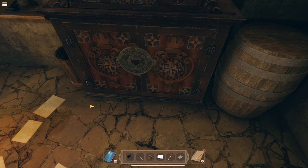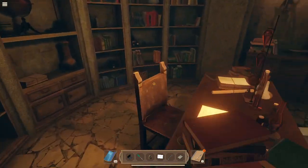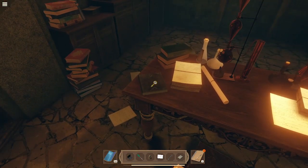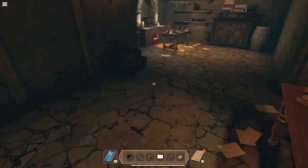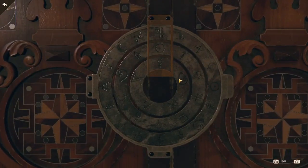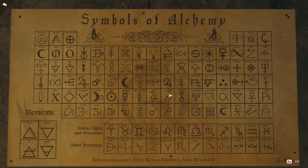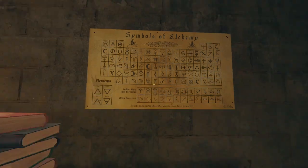So I have spent quite a bit of time off camera here in the Alchemy lab, just drawing all of the things in the Mutus Liber, trying to find connections. I did accidentally discover an Easter egg. This symbol means eggshell, according to the alchemy sign up here. It means eggshell.